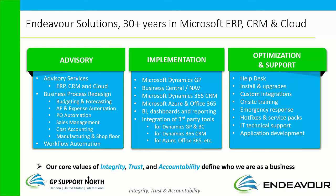For those that are new to Endeavour, we've been around for 32 years now, primarily focused on Dynamics GP and extended to Business Central and Dynamics NAV. We've been supporting Dynamics CRM, Azure, and Microsoft 365 for the last decade, and are here to help our clients. We now have close to 600 clients across Canada and the US, as well as internationally, and 3 lines of business: advisory services, implementations and upgrades, and then ongoing optimization and support of your systems.